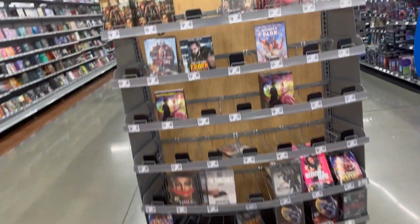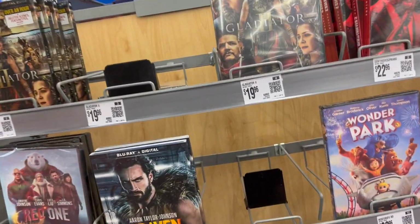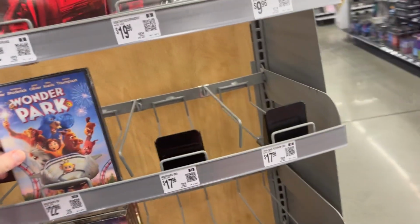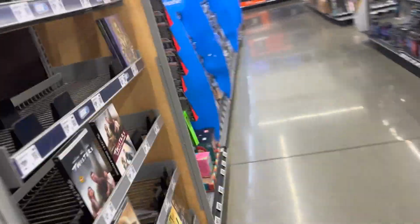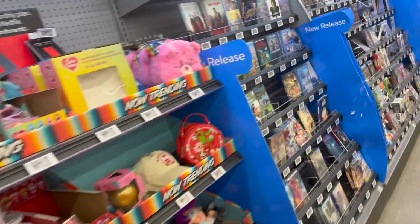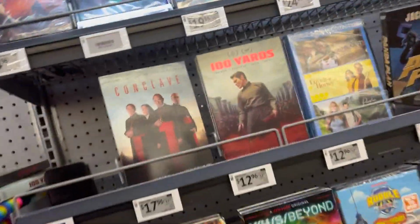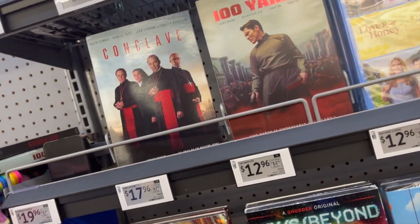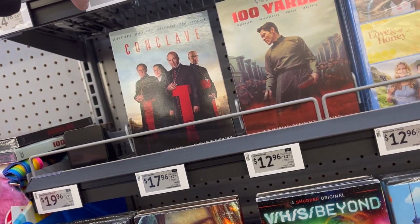Well, taking a look over here too to see what this one has. This one seems like it has everything out. It's funny, I saw this Wonder Park over there randomly. This is not new. That came out years ago. But over here in the new releases where you can see everything, I don't see anything else different. They're randomly promoting the Joker up here, and that's not this week. But I don't see anything else.